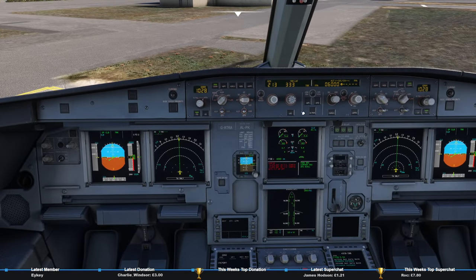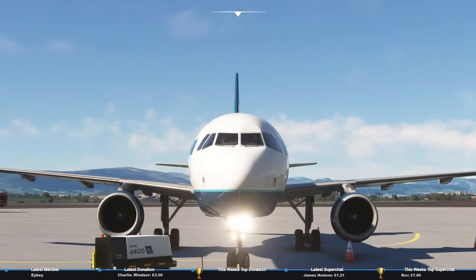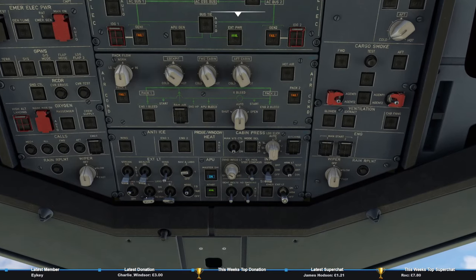Yes, that's bad of me. I think that's pretty much it. Check's complete. Oh yeah, my lights are on. A slightly skew-whiff nose wheel, but we'll turn this off.